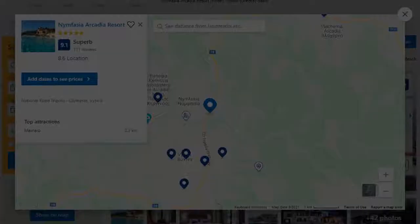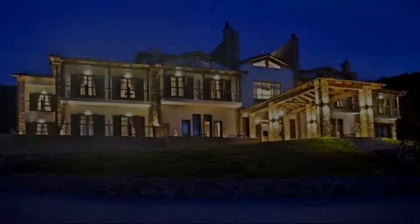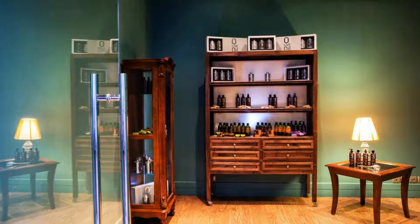Number 10. This is a 5-star hotel. The location of this hotel is outstanding and guests love walking around the neighborhood. Check-in time is 3 p.m. and check-out time is 11 a.m. Guests are required to show a photo ID and credit card at check-in. Pets are not allowed in this hotel.